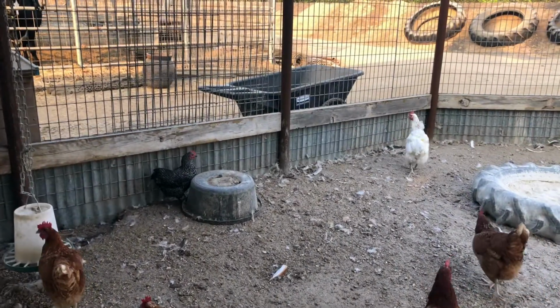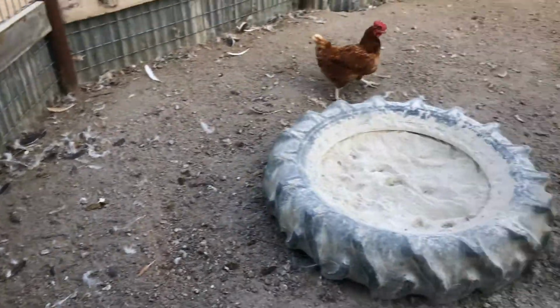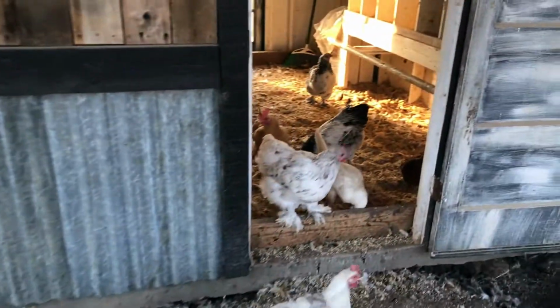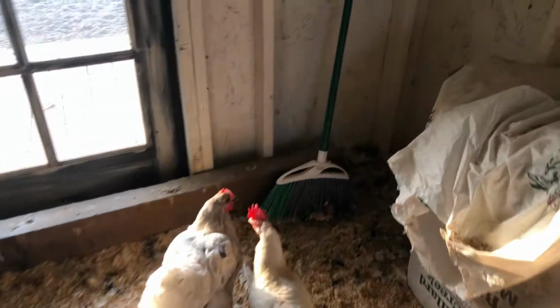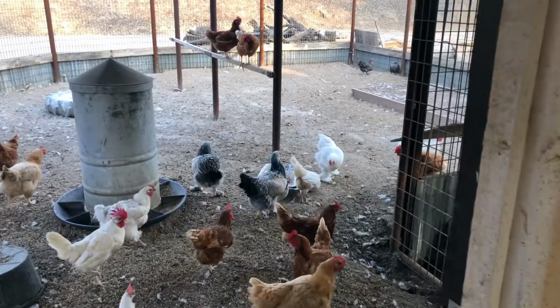Okay, so you've walked out into your coop and you walk around seeing feathers in the corners, seeing a bunch of bald hens running around, feathers everywhere. And then you go inside the coop and feathers everywhere. Let me even show you in the corner. For sure there's got to be a dead chicken or a completely bald chicken somewhere, right?